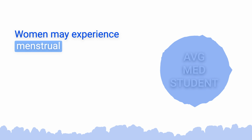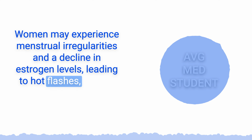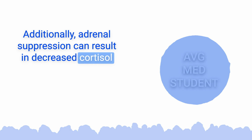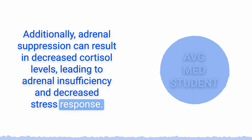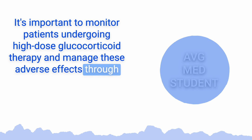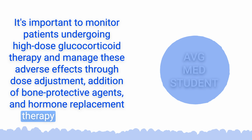These changes can cause infertility, osteoporosis, and decreased bone density. Women may experience menstrual irregularities and a decline in estrogen levels, leading to hot flashes, vaginal dryness, and increased risk of osteoporosis. Additionally, adrenal suppression can result in decreased cortisol levels, leading to adrenal insufficiency and decreased stress response. It's important to monitor patients undergoing high-dose glucocorticoid therapy and manage these adverse effects through dose adjustment, addition of bone protective agents, and hormone replacement therapy if necessary.